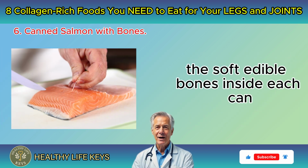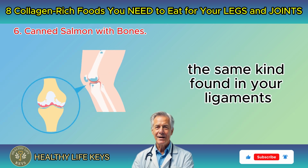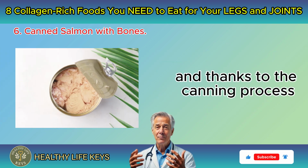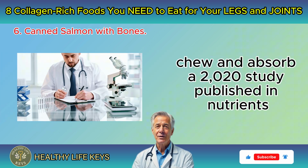The soft, edible bones inside each can are rich in type 1 collagen, the same kind found in your ligaments, tendons, and joint cartilage. And thanks to the canning process, those bones are easy to mash, chew, and absorb.